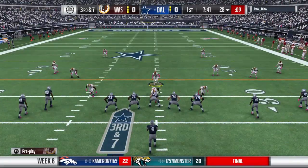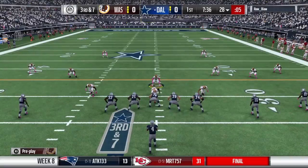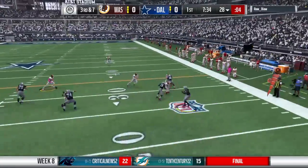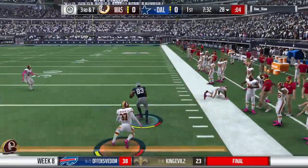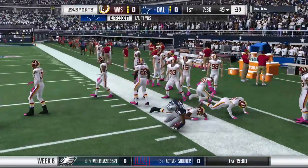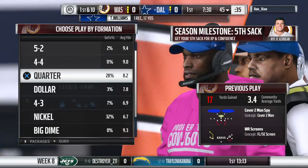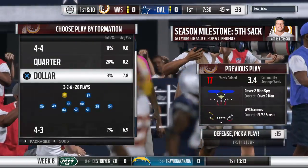Here's Prescott. It's caught on the right side. Williams. And he's going to be out of bounds up around the 45-yard line. 17 yards on the pickup there. The drive will continue. It's a 1st down.